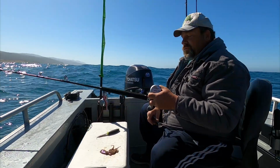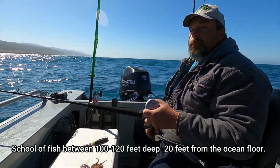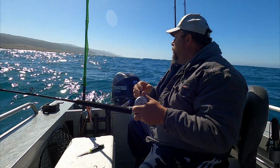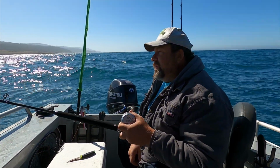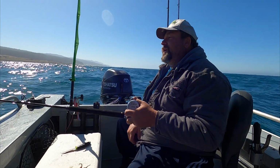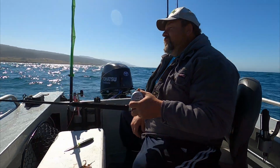Nothing there, I'll try a little different height off the ground. Looks like they're sitting between 100 and 120 feet, so it's 20 feet off the ground. Okay, here we go. Let's see if we can get into that. We don't jig a lot because the boat is moving, so it's moving it up and down and bouncing it. So I just kind of play with it a little bit, make the worms or the bait move.